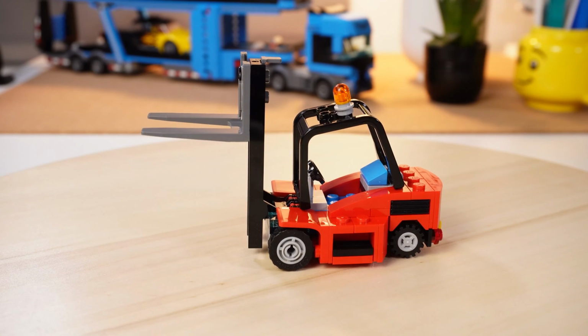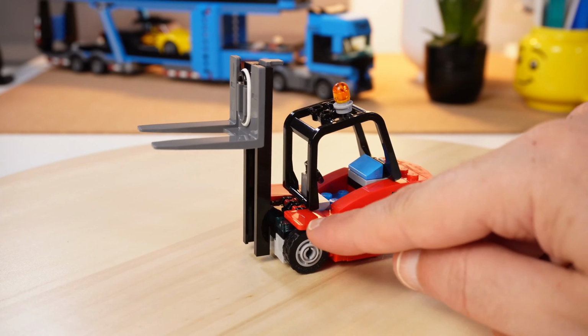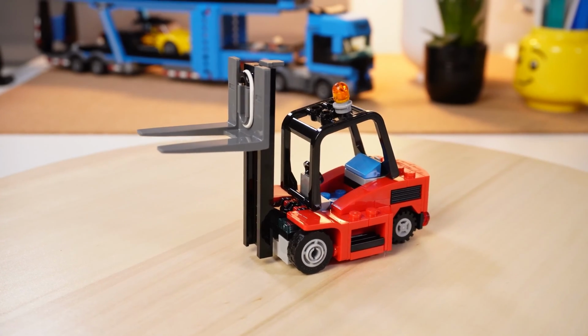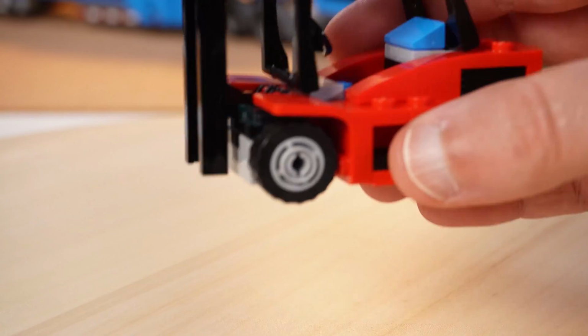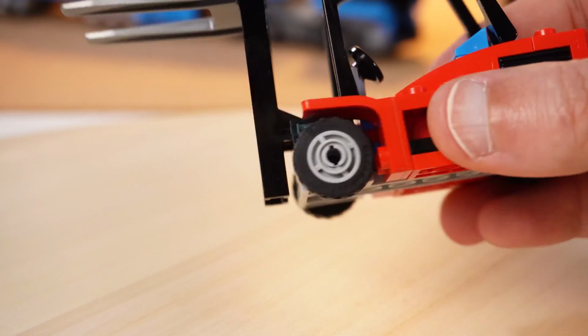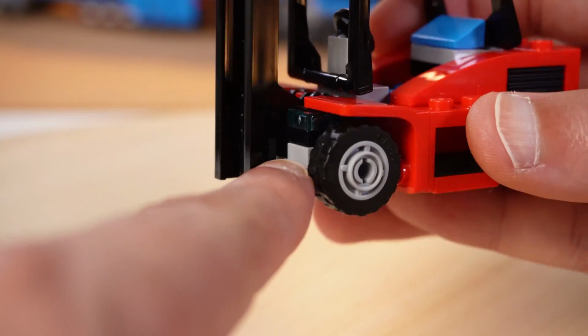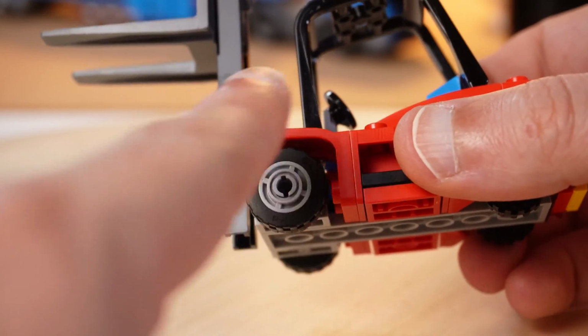But overall, this is a pretty neat little forklift. I really like what they did here. So the building around this is really nice. What they did here for the fender is pretty smart. And even the light, they use a curved slope in trans blue that really follows the shape of it.